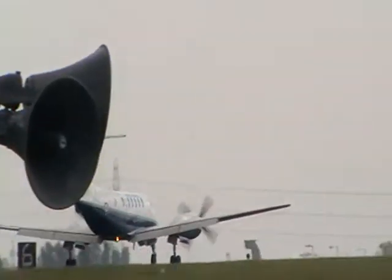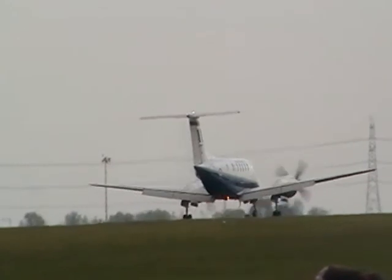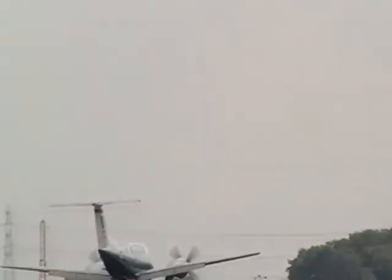And as well as seeing the maneuverability you have in the air, Leon will now show you how maneuverable the aircraft actually is on the ground.